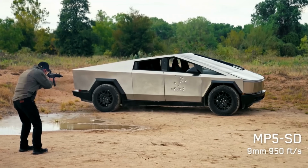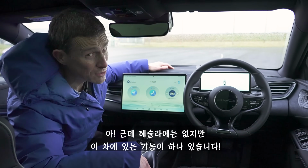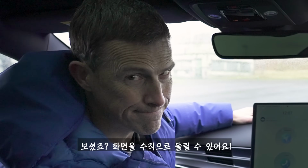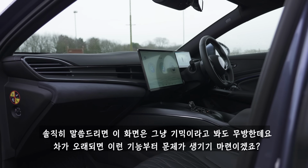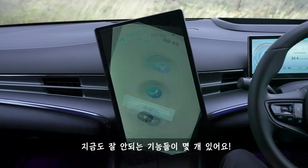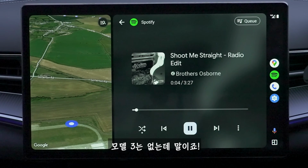Here we go. But there is one thing you can do with the BYD's infotainment system you can't do with the Teslas. Portrait mode. In truth, this screen is a bit of a gimmick. This is exactly the kind of thing that will probably stop working when the car gets a bit old. Some features don't even work properly in both orientations right now, like Apple CarPlay and Android Auto, but at least you do get smartphone mirroring, unlike in the Model 3.